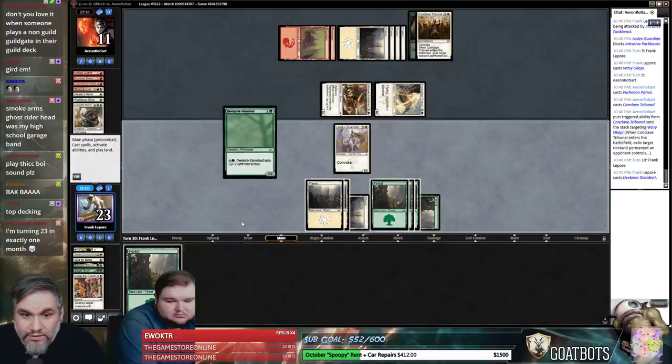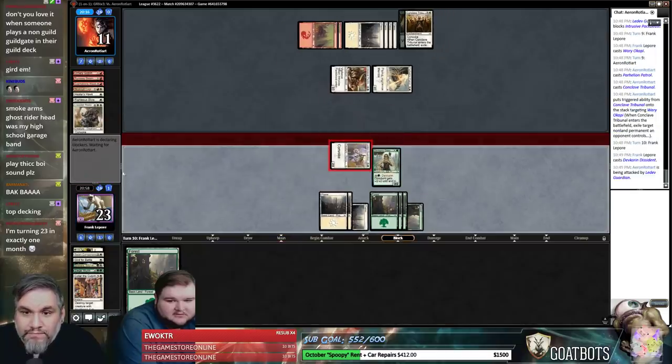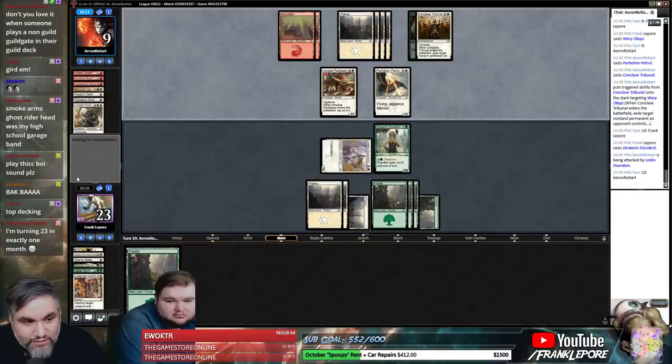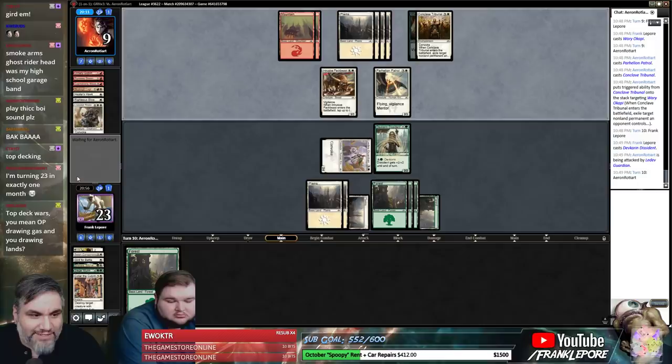That's actually a fine draw. It's essentially 4-4. Agreed. And if we get 10 mana out, it's actually a 6-6.